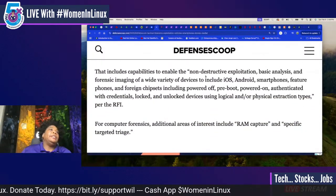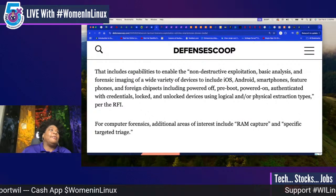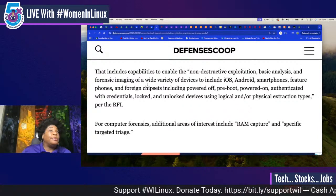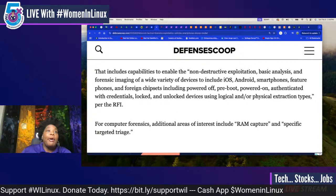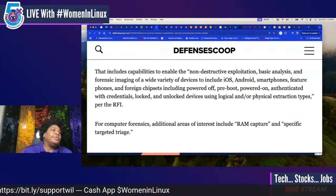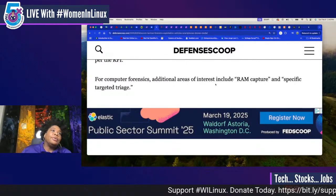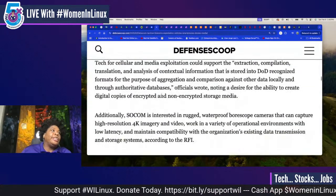This includes the ability to enable non-destructive exploitation, basic analysis, and forensic imaging of a wide variety of devices to include iOS, Android, smartphones, feature phones, and foreign chipsets, including powered off pre-boot, powered on, authenticated with credentials, locked and unlocked, using logical and physical extraction types. For computer forensics, additional areas of interest are RAM capture and specific targeted triage.